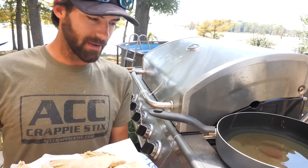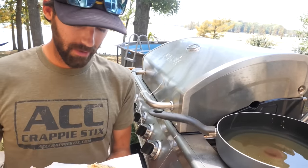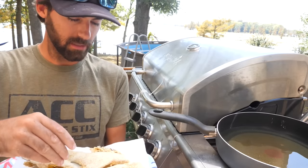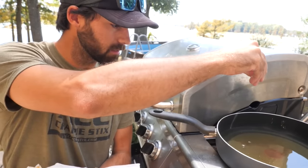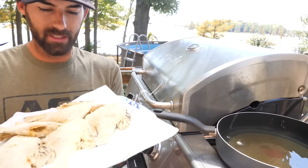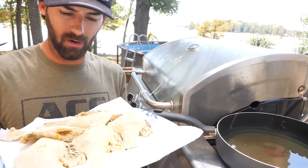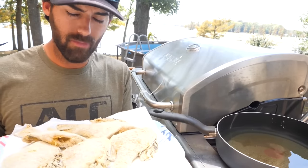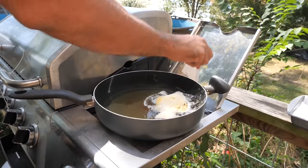All right, we got everything all set up now. We've got the skillet with the oil all heated up, and we have our fish all battered. And I think we're just about ready to sizzle. Let's give it a little test. Oh yeah, we're ready. It's hot. Let's get these guys in there. I don't know if I can do all five of them, but I can probably do four of them in there at once. And it shouldn't take them too long, maybe 3 or 4 minutes tops. Whoa.